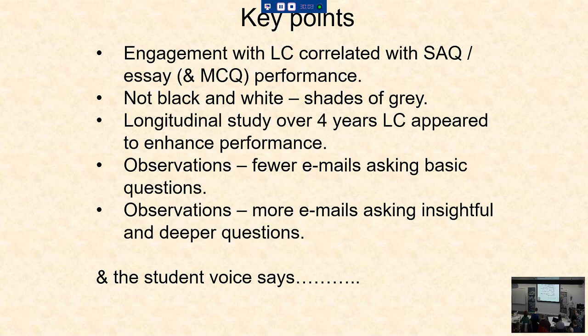So in terms of key points, what I've shown you is that engagement with lecture capture is correlated with short answer question, essay, and the MCQ, though I haven't shown you the MCQ performance data. I've flagged that it's not black and white, it's shades of grey, and I'm in the process of writing this work up as a paper, and I'm doing a much deeper dive of the data to try and extract some interesting trends, particularly for the fail-pass students and then the upper end as well. I've shown you data from a longitudinal study that I did over 4 years, where lecture capture appeared to enhance performance. I certainly saw a significant increase in module performance.